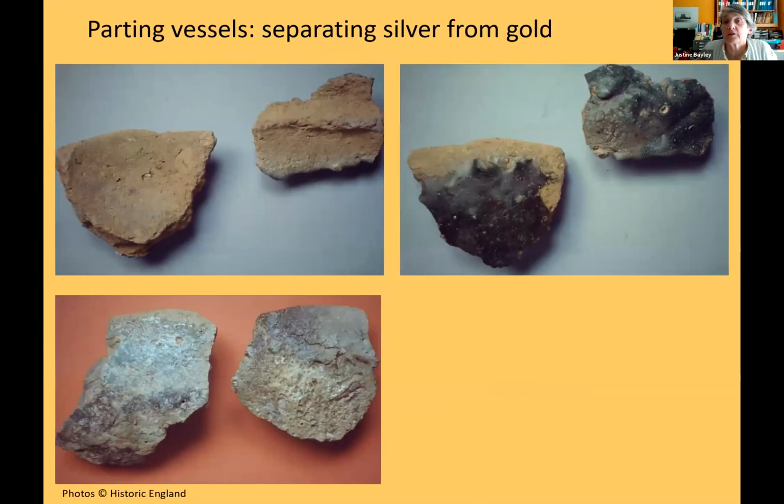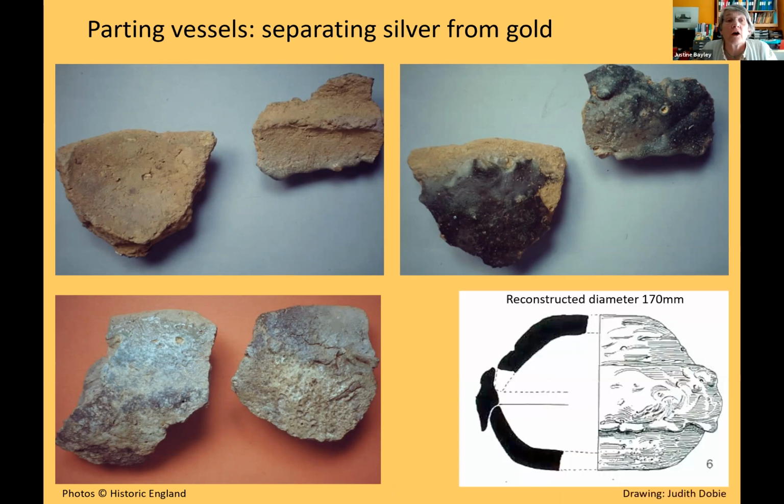And these are some of the finds from Exeter. I apologize for the somewhat lurid colors of the backgrounds, but that's how they are. The top two pictures are the inside and outside of the same two sherds. What you can see there is, although they're oxidized fired, they're not the typical terracotta color. They're rather more pinky purple in color. And you've got here, this is part of the luting material that sealed the two halves, the two vessels together.